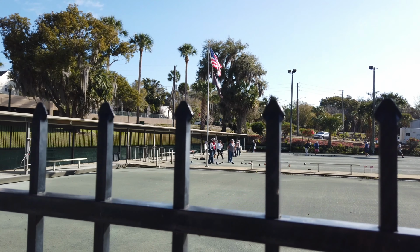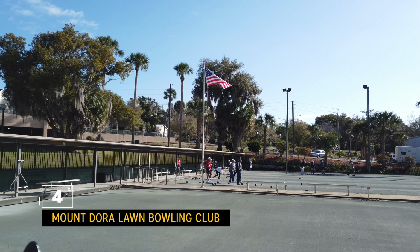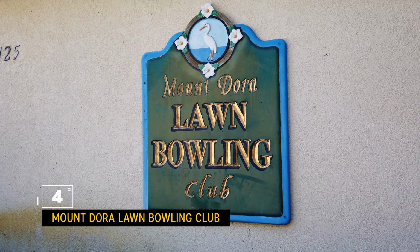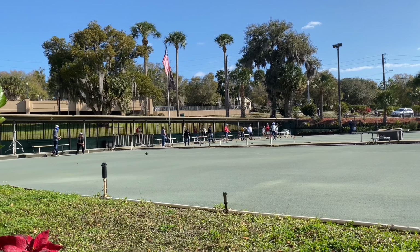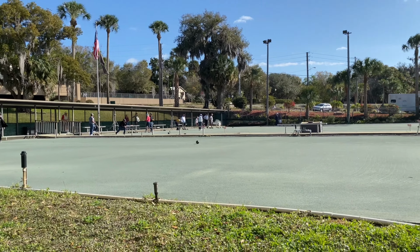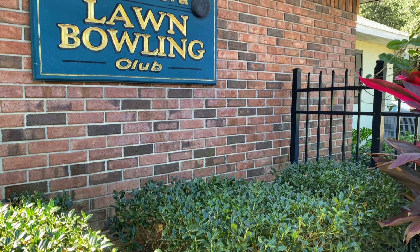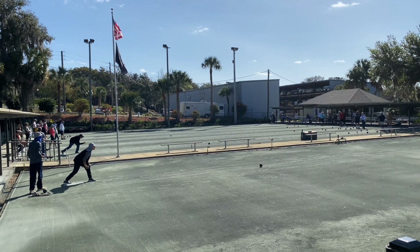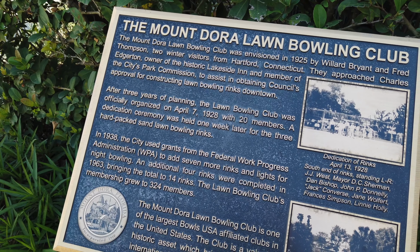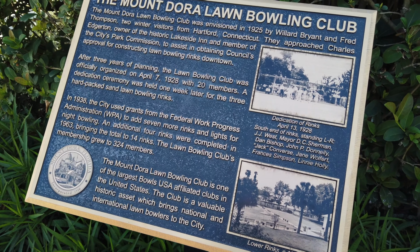Since 1928, the Mount Dora Lawn Bowling Club has been located at the south end of Donnelly Street at Lake Dora and makes the list at number 4. Early in the morning, you can catch dozens of bowling club members playing this relaxing yet highly competitive sport. This club is one of the largest of its kind in the U.S. and a point of pride for all Mount Dora residents. Be sure to check out the plaque in front of the clubhouse. It provides a lot of interesting history.